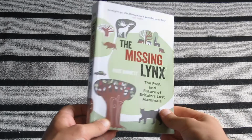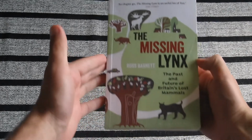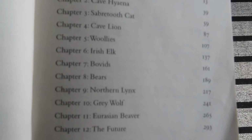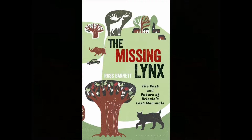The Missing Lynx is a 2019 publication by paleontologist Ross Barnett. Contrary to what you might be thinking from the title, this book actually sheds light on several large mammals that have become extinct in Britain over the last 30,000 years. Drawing from recent fossil discoveries and new technology, this book allows us to better understand these animals like our ancestors did before us.